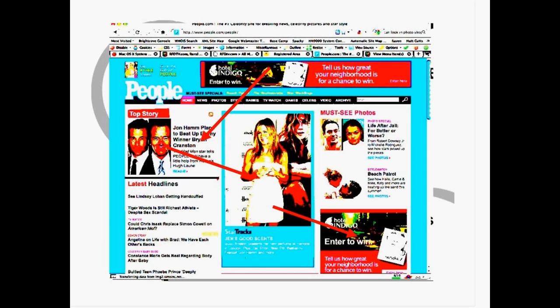How do I know that? I happen to have a friend of a friend that works on their web team. This is exactly what they want to have happen. They want you to go banner, left top story, middle, next banner. That's exactly what they want to have happen. That's exactly what the thermal imager shows us.